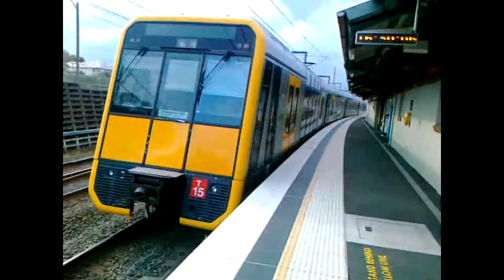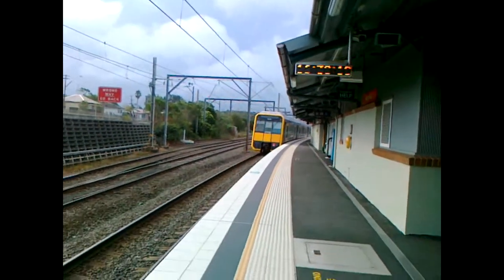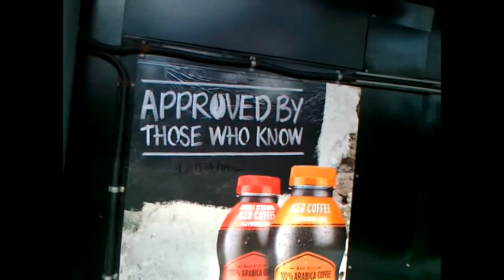As you can see, you can quite clearly see the faded CityRail signs. Tangara 15. Off it goes. Just to give you a little peek around the station.